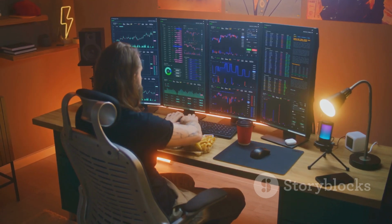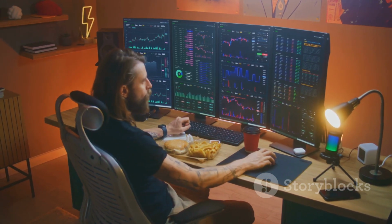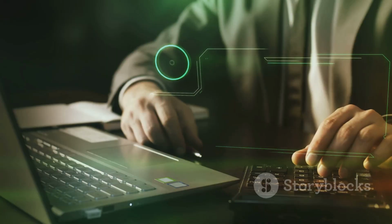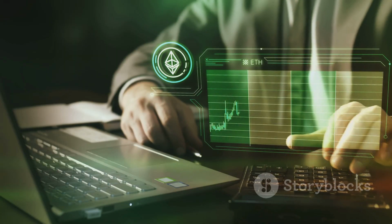Bottom line, BinBotPro nearly delivered on its bold claims. But remember, trading is always risky, even with a bot. If you're curious and understand the risks, it's worth a try.